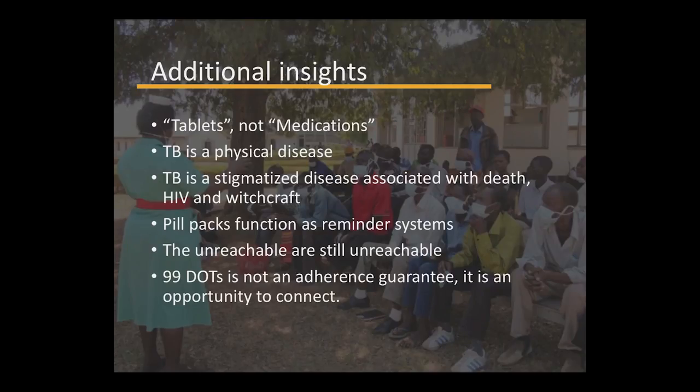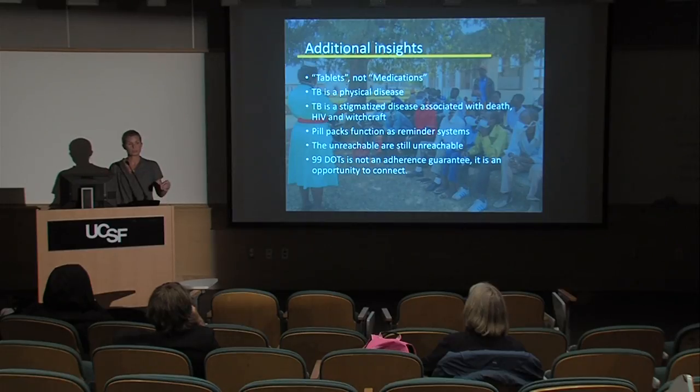And lastly, this 99 dots is not an inherent guarantee. It's not going to guarantee they take their medications, right? They could open the pack, play the game, toss the pills out because it makes them feel crummy, it turns their pee orange, or it makes their skin itch, or whatever it is, and call in the number. And that's true. It's not a guarantee. But we saw it as an opportunity to connect every single day through the pack and through the phone call. It's a teachable moment, an opportunity to connect every day that you didn't have before.